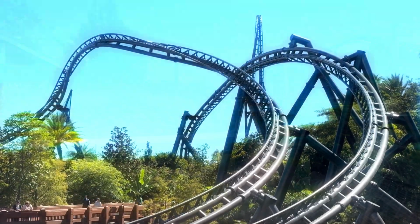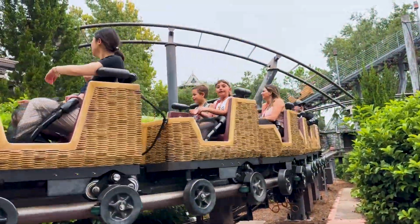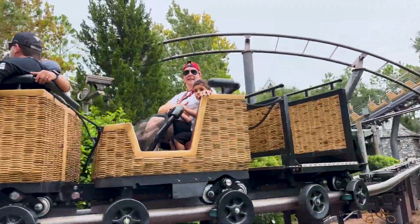No VelociCoaster for us this time. The kids were into the Flight of the Hippogriff. There they are. You can see some of them. Hey!